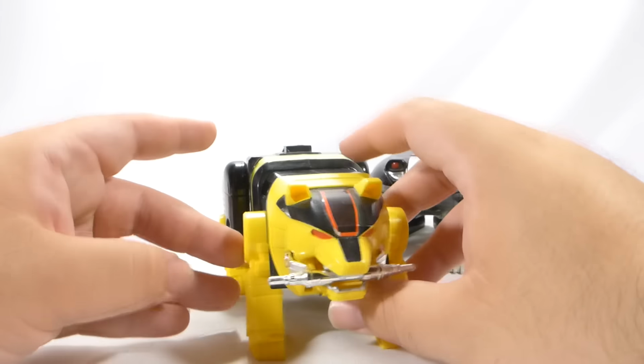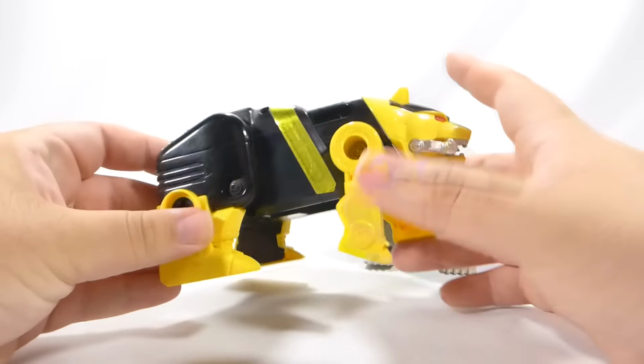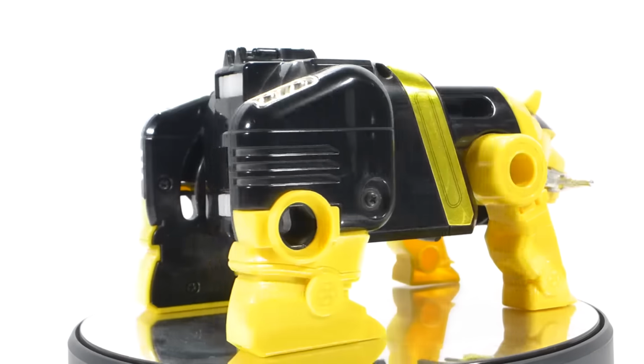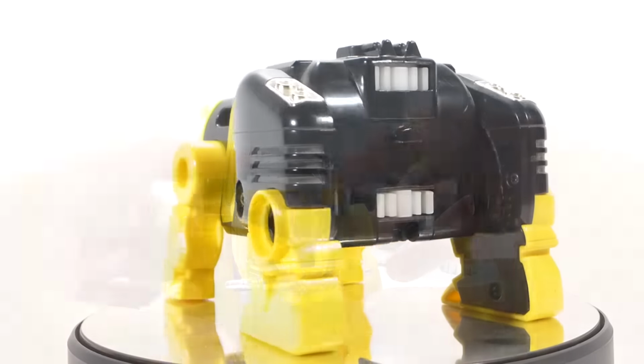Next up is the Bear Zord. The Bear Zord is a big girl. Her legs, at least on mine, are a little bit loose. There's a screw back there. I feel like if I was to tighten it, that might fix the issue.